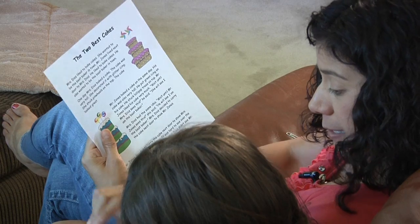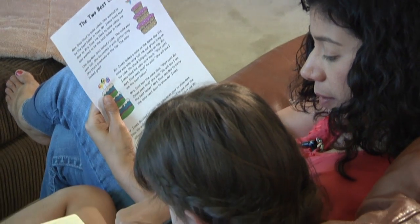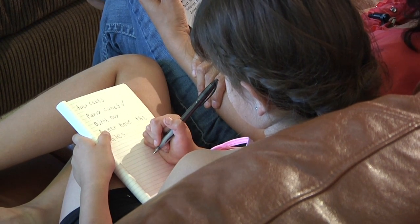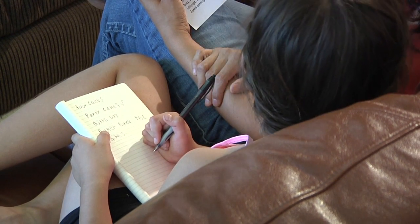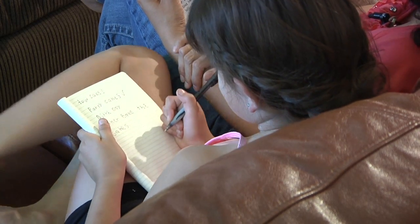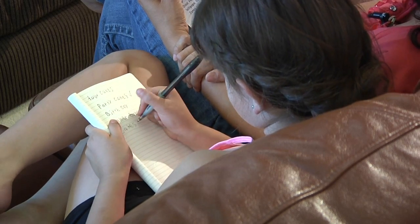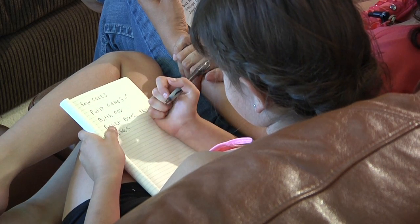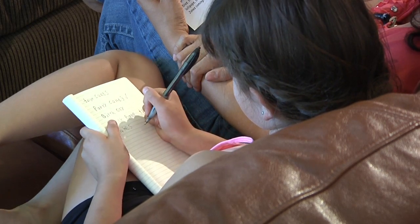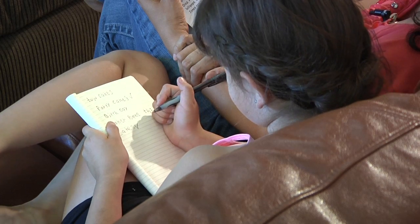Go ahead. After you've read the book, go back to her list and see if what she wrote down before you read the story actually happened. Ask her if she was surprised about anything in the story. Tell her if you were surprised about anything in the two best cakes. It doesn't matter if she was right or wrong. The idea is to get her thinking about the story before and after she reads it. This is a good way to help her understand the story better.